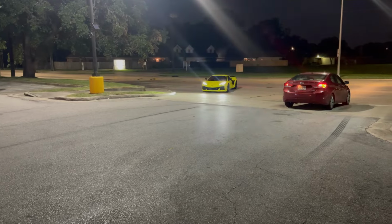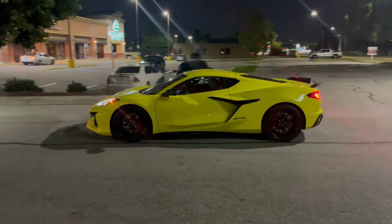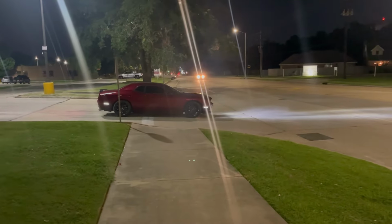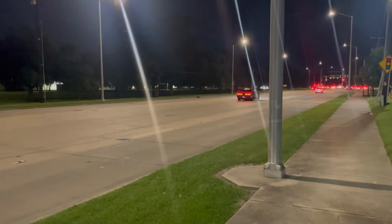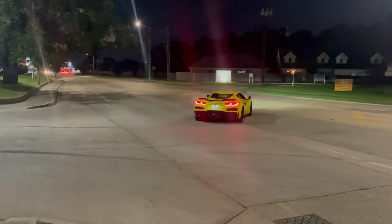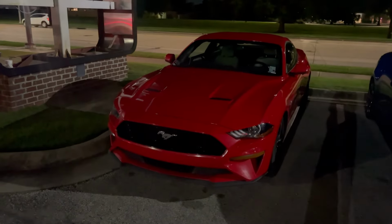Got a C8 Z06 rolling in, I see, in that yellow. That's a very nice yellow right here. I've seen this guy a few times. Got a 5.0 Mustang right here. Got the boy Hunter himself with the 5.0. Pretty cool seeing that one.